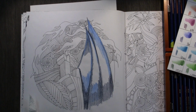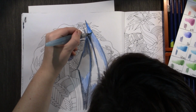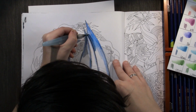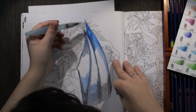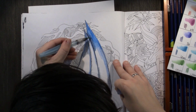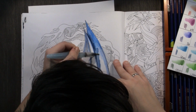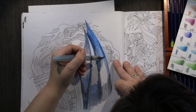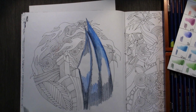And now I'm just gonna liquefy what I have put down. I'm just gonna pull the pigment where it needs to go. I just need a damp brush, not a super wet brush, to make this work. Now I can pull in colors, see? And this is why I don't need anything to be solidly colored before I add the water.